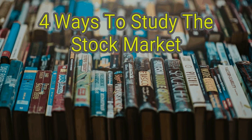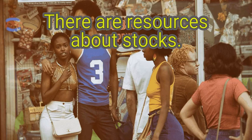Don't worry if the information seems overwhelming, online or offline. You can easily track your portfolio. So, we are going to watch how to study the stock market. Method 1. There are resources about stocks.